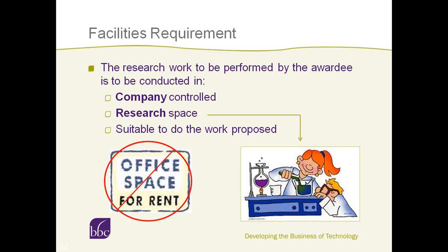All of the work of SBIRs, all of the work of STTRs may not be done at an academic institution. Academic institutions can participate as collaborative subcontractors, and I'm going to talk about that briefly in just a minute, but they are always a subcontractor, and the small business has to have its own company-controlled research space, whether it be in an incubator or whether it be independent space that that company has. The space has to be suitable for the company's work. So obviously if you're developing software, the requirements for your R&D space are very different than if you're developing therapeutics.